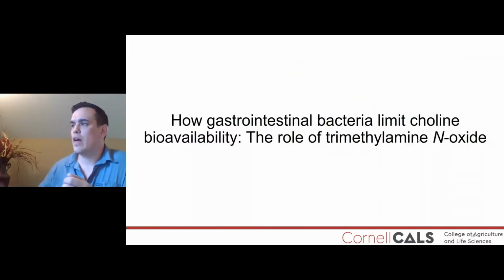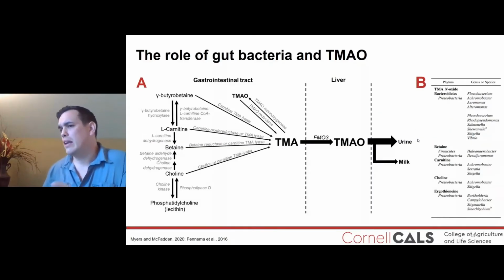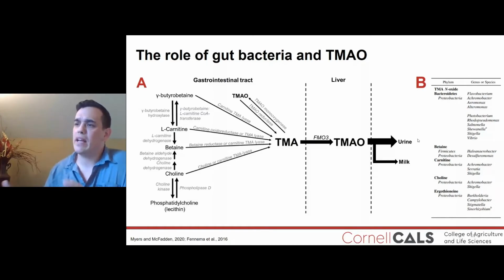So one of the things that I've focused my research program on in the past few years was how choline is degraded in the GI tract, and how that potentially influences bioavailability. There's been an emerging metabolite called trimethylamine oxide. Certainly, it's been around for millennia, but our focus on TMAO is a relatively recent occurrence. What's going on here is that bacteria have enzymes called TMA lyase, and there's different types of them. They'll take methylated amines like choline and degrade it to trimethylamine.